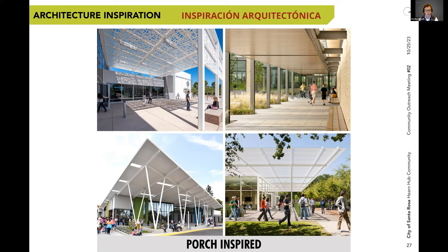Those porches could be covered in something like the top left, where it's very diaphanous and see-through and lets interesting shadows play on the ground, or it can be something that's more solid and really allows us a really robust multi-seasonal shaded space protected from the elements a little bit. So that's one of the options that we've been looking at.